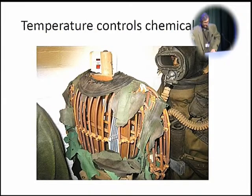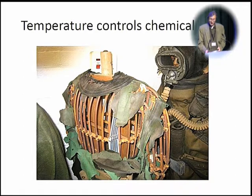Low temperature is a benefit for the conservation or the preservation of most objects. A low temperature will retard, as we have seen yesterday, delay most chemical reactions, whereas a high temperature will accelerate the decomposition of most organic and also artificial materials.